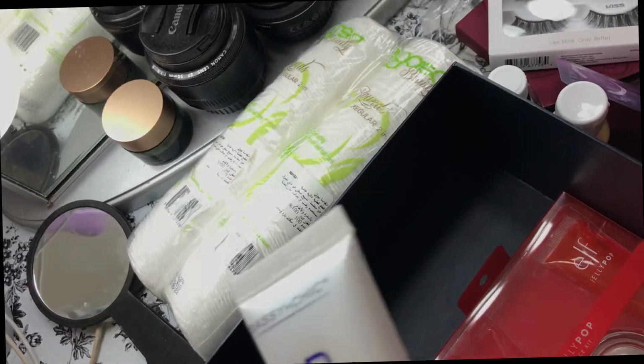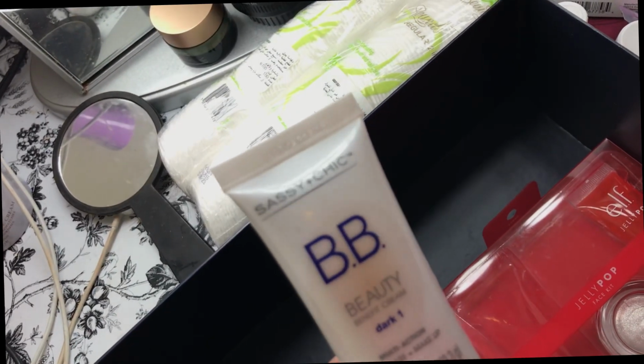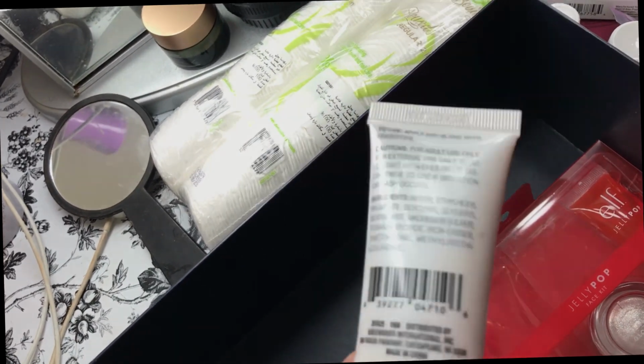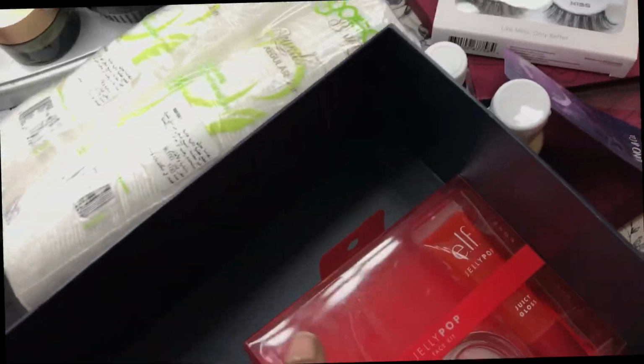Yo, when I went to Dollar Tree, they had the nerve to throw this in my bag. I didn't want this. This is the Sassy Chic BB Beauty Balm. Like, no. And the funny thing is, it's in the shade Dark 1. Like, how dare they? They selected it for me and everything.